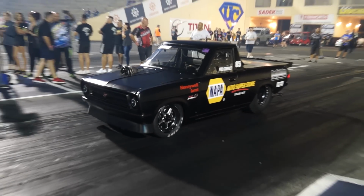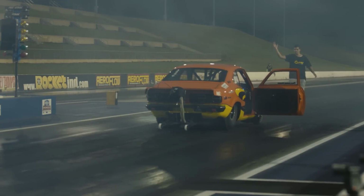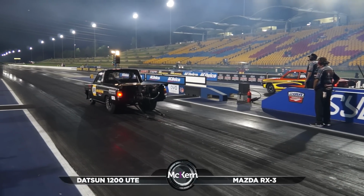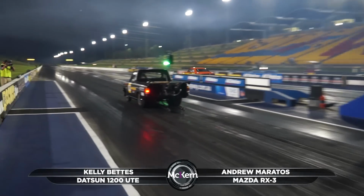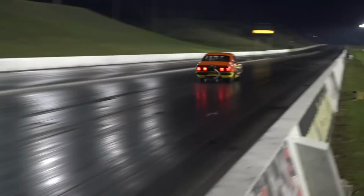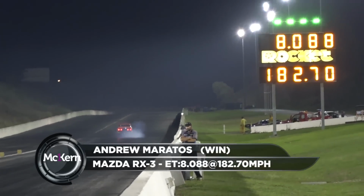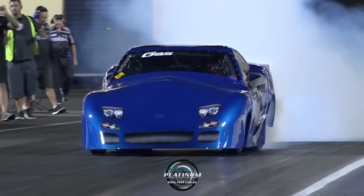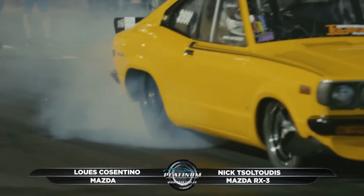McKern Pro Compact saw Kelly Betts in the Jett Racing Ute go up against Andrew Maratos in the RX3. Kelly was the favourite after running a 6.975 in eliminations. In Platinum Automotive Smash Repairs Pro Turbo, it was Lou Cosentino in the RX-7 up against Nick Saltudis in the RX-3.